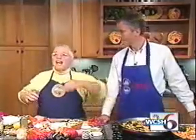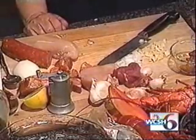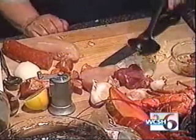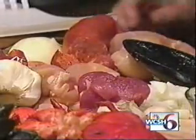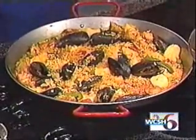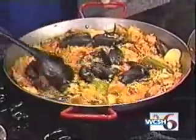Well, you just start adding things to the pot. The things that have to be cooked the longest, the chicken, the pork, first, just like a stir fry. You add that to the pot. Then you do your onions and your garlic. Add that to the pot. Then you put in your seafood, scallops, shrimp. And then finally your lobster, some tomatoes, some mussels, some water to cook everything up.